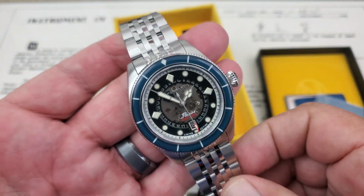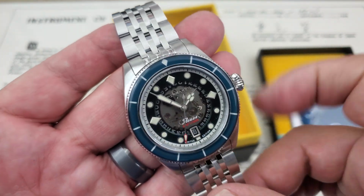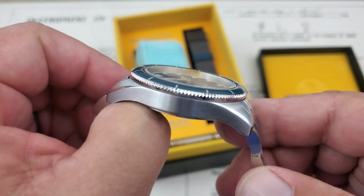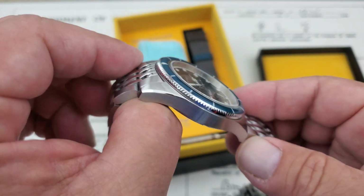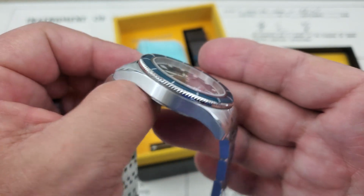Some people may complain that there's a dive style watch with a non-protected crown, and it's a big crown on there, but it's going to be easy to work and manipulate on the watch. So very nicely put together. The case finishing is pretty standard here. You've got brushing throughout, polished chamfer here along the side going underneath the bezel. The bezel itself is really nice, clean looking layout on this watch.